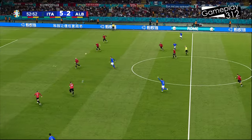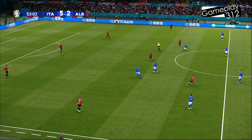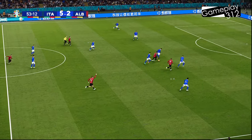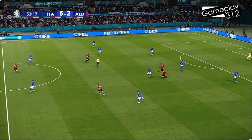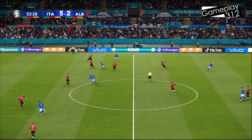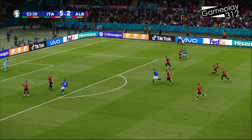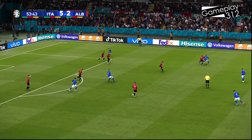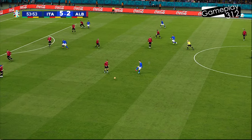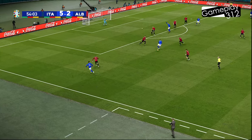Cristante. Kumpula. And it's played forward. He's had a fair tumble under that challenge. Scamacca. This is what good chemistry is all about. To Cristante. Chiesa. Oh, lovely feed. He is such a good mover.